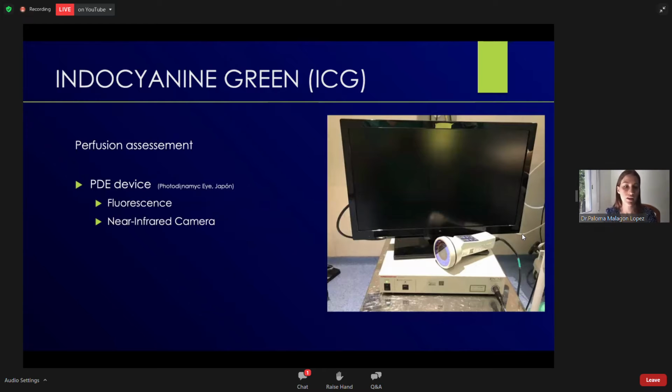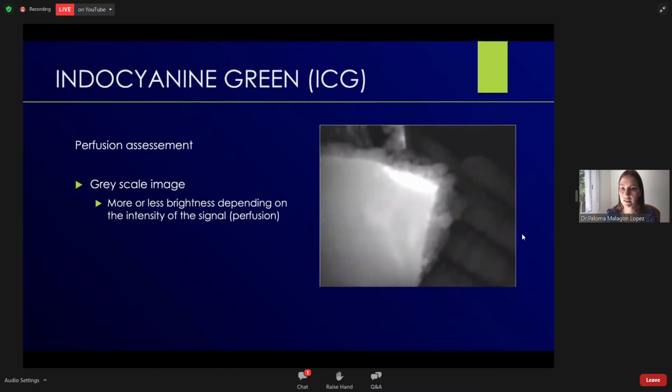After intravenous administration, we use a near-infrared light to excite the dye. So the ICG emits a fluorescence that is captured by this camera. This is an old PDE. Now we have the new one, the PDE Neo 2. It's much better than this one. The quality of the image is much better. And this device transforms the fluorescence that is captured into a grayscale image. It is more or less bright depending on the intensity of the signal captured, that means depending on the quality of the perfusion of the tissue. If the tissue is well perfused, it is very bright, but if it's non-perfused, it's totally dark.